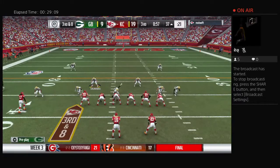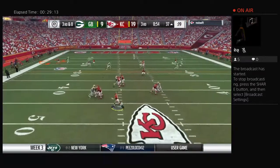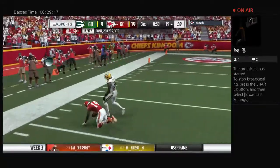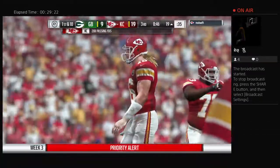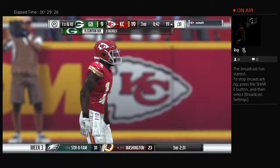Hurry up, here we go. From the shotgun, he'll look to throw. And he's got his man, that's Landry. And he will have the first down across the 20 to the 19-yard line. He's such a good route runner. Shows it there on 3rd down. Very proficient and a good pass.